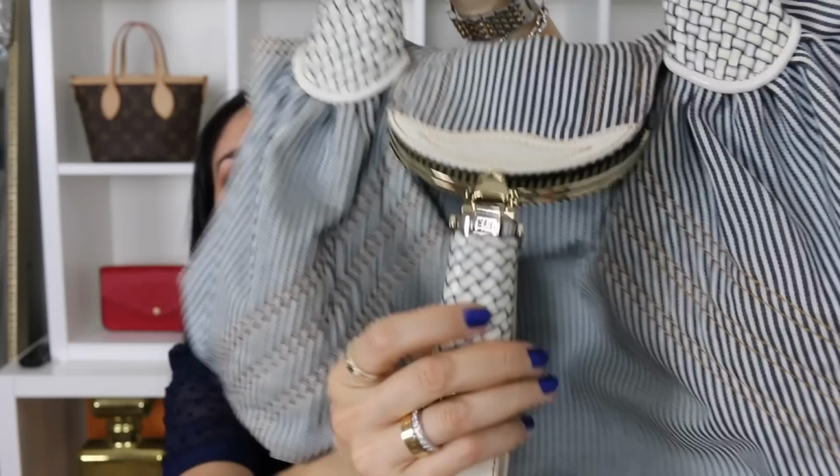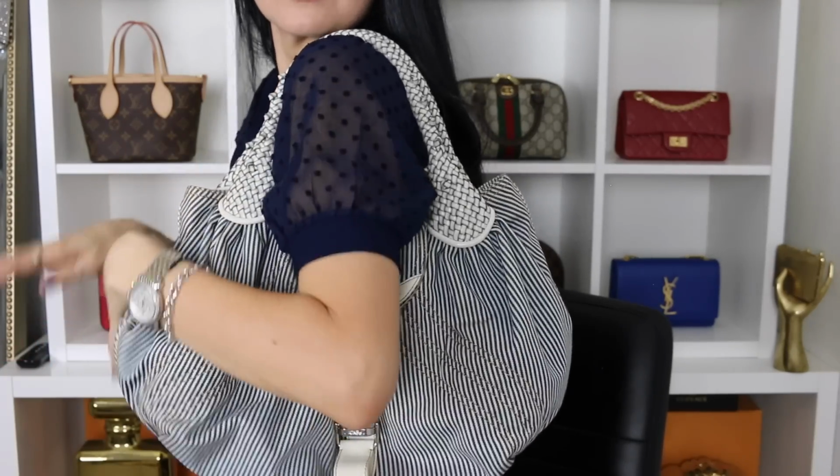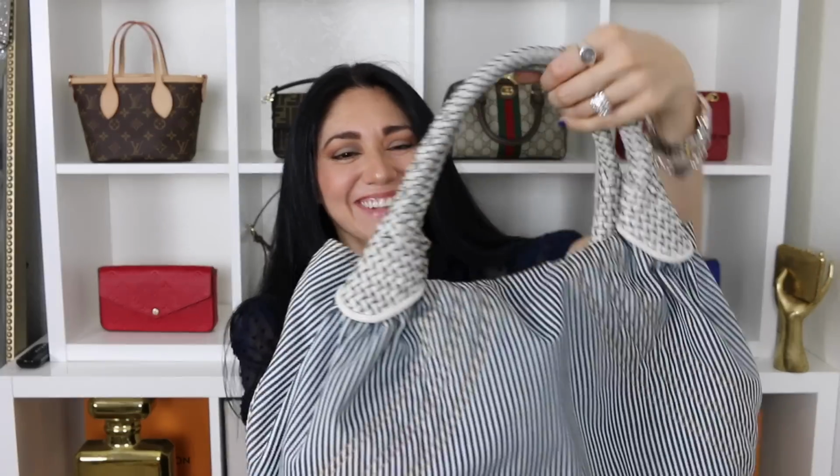And the little goatee, the braiding on here, the leather. Oh, it's perfect. And again, very, very lightweight. And I love that I can put it on my shoulder if I wanted to and just carry it this way. I don't know, but I am so happy about the Fendi Spy bag.